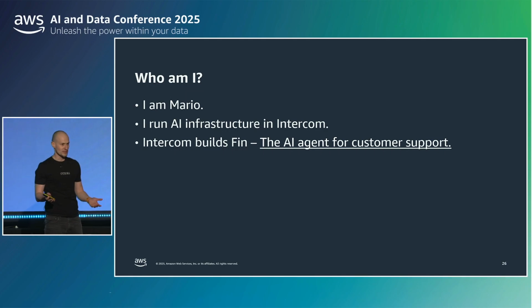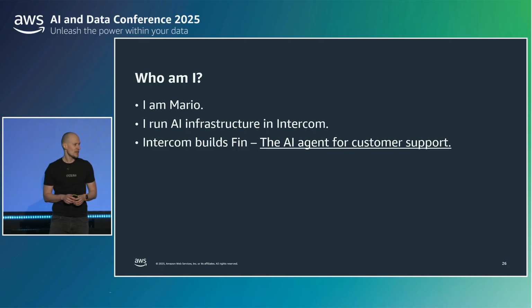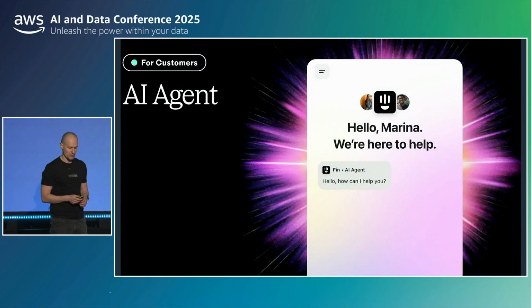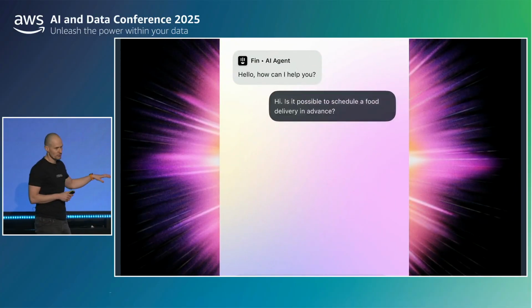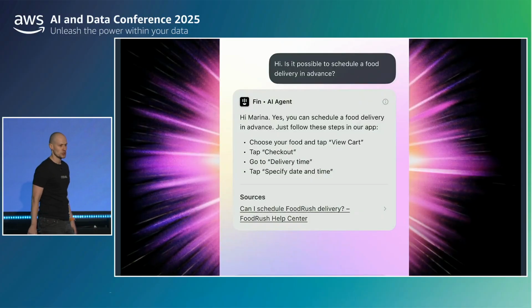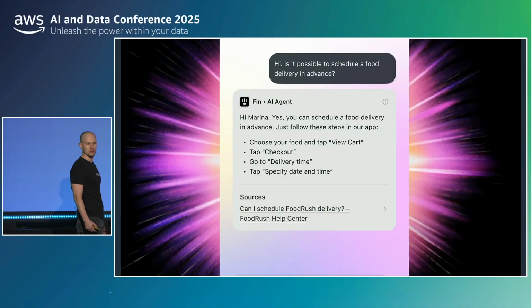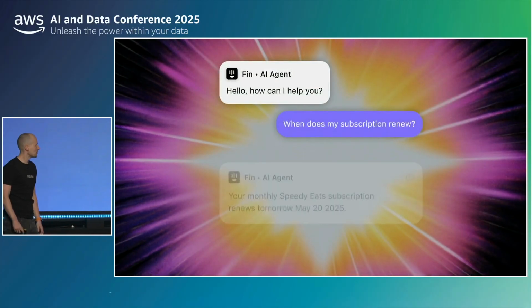Intercom builds Fin. We believe it's the AI agent for customer support. I'm going to show you a short video of how it works. So this is a purely informational query. It connects to your help center, gets the answer, shows you where it got it from. Okay, cool, but that's two years old, right? Yeah, it is. Okay, next example.